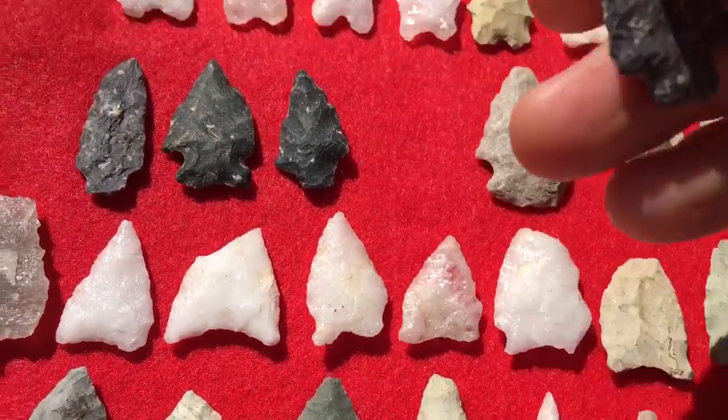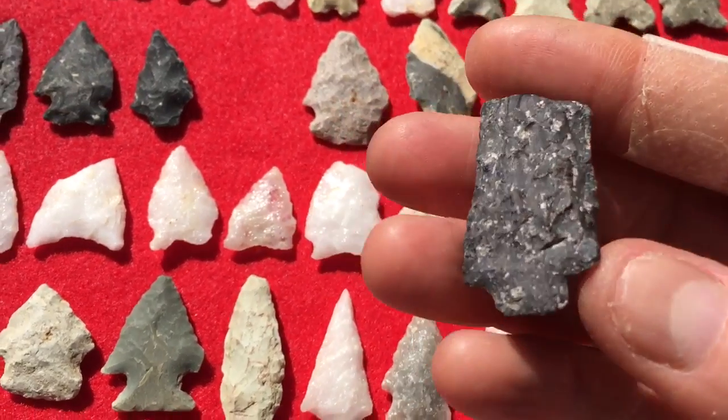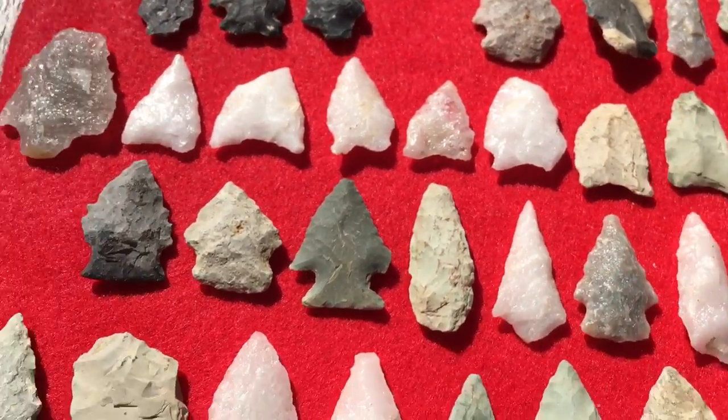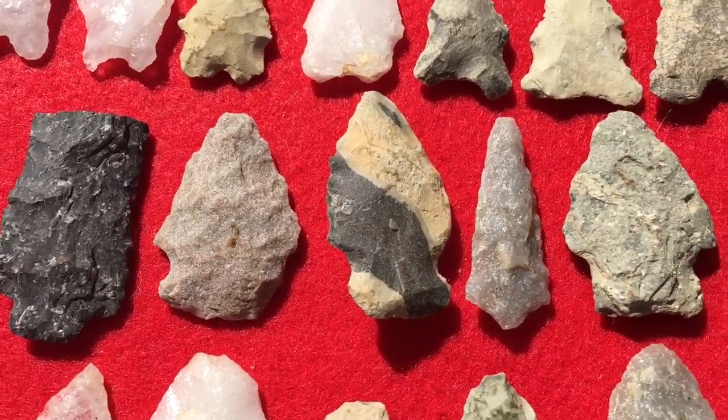And this is some of that. It's black, but it's kind of cruddy. But man, they really worked it. Blade edge is still sharp after all those years. Look at this little skunky rhyolite point.